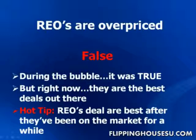What happens is the bank puts it on the market, and they might list it at a reasonable price, but they're not going to sell it right away. Let's say they list it for $100,000. Well, they're not going to take an offer for $70,000 if it's been on the market for a day, because that bank has to justify to its auditors, look, you only had it on the market for a day, why didn't you give it a little more time? So you're better off going after REO deals that have been on the market for a while or have had a price change.